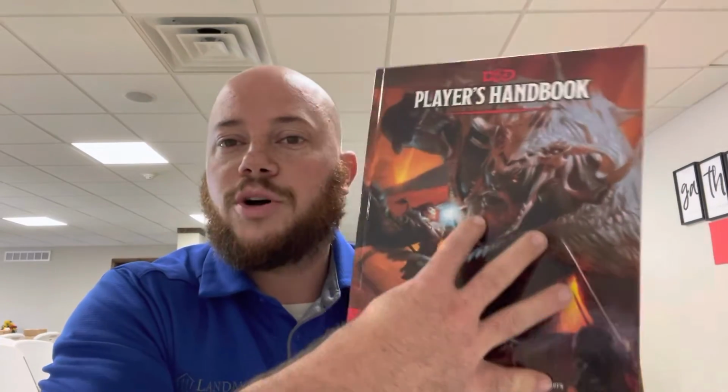I personally don't really like looking through a computer screen or a tablet to find information. I prefer a book in my hand, and I love a good, solid, well-built book. And so that's what you're going to get with these D&D books.